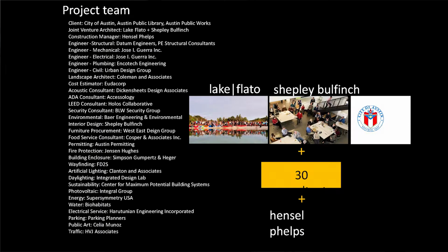So just a brief note, this was a huge project with a zillion consultants. Basically the way I tell it is it had every consultant that I've ever worked with except for a pool consultant and a blast consultant. But we had some really great integrated systems. We had Biohabitats, which became Natural Systems on the project team, and they were really helpful. And then us and another architecture firm, Shepley Bulfinch, and I have the city of Austin right there with us because they were super hands-on and really involved. So there were 30 consultants, pardon my fonts moving around up there, and then with Pencil Phelps.